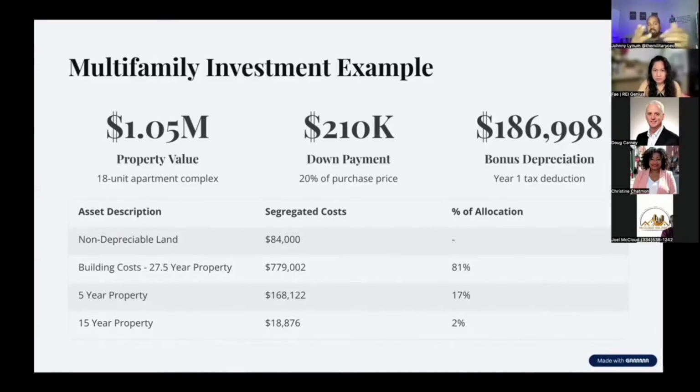And so this is how it breaks down. You can't depreciate land, and the percentage of the land that was allocated, you can see there, is 84K. The building cost is depreciated over 27 and a half years. We couldn't deduct all of that in year one, so that was spread out over 27 and a half years. But everything that was below 20 years, 5-year and 15-year property, was all able to be depreciated in that very first year, which came to that 186K.